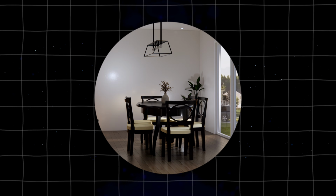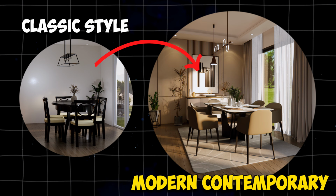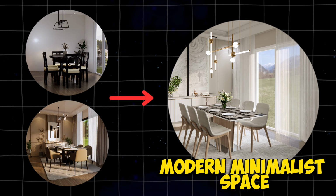As you may remember, we previously transformed this house from a classic style into modern contemporary. Today, we're going to transform it into a modern minimalist space.